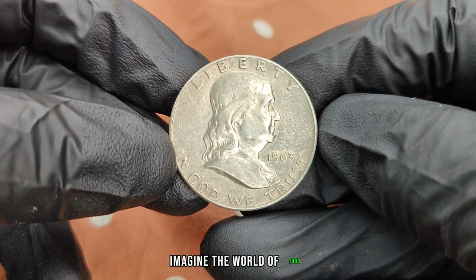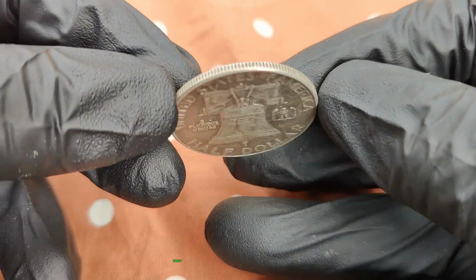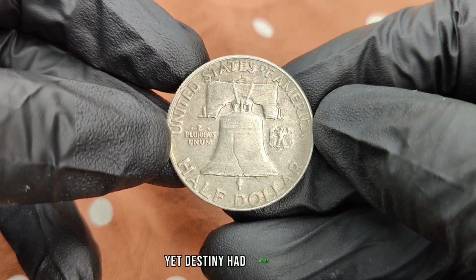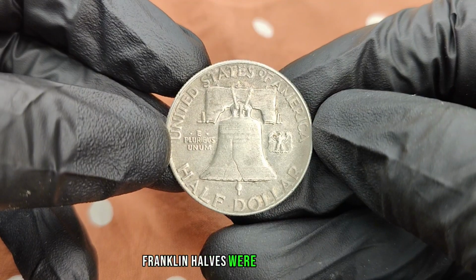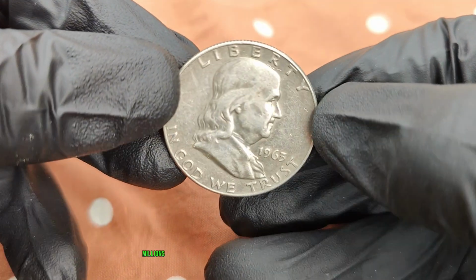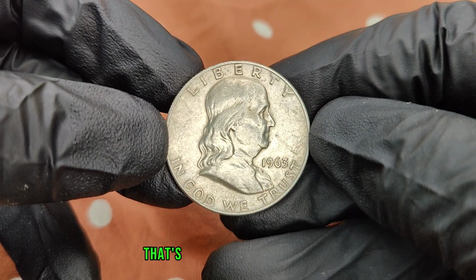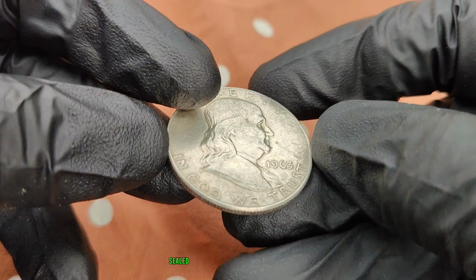Imagine the world of 1963. The space race was electrifying the nation, John F. Kennedy was in the White House, and the U.S. Mint was churning out what it thought were just everyday coins. Yet destiny had other plans. Now here's the key. Most 1963 D Franklin halves were struck in bulk, poured directly into circulation, and quickly worn down. Millions were melted in later years for their silver value, especially during the silver rush of the 1970s. That's why finding one in very fine condition today is like discovering a perfectly preserved relic sealed away from time itself.